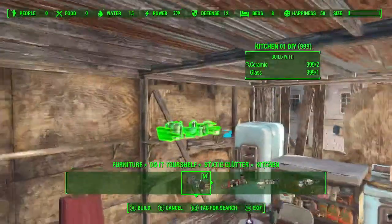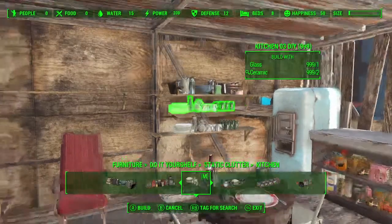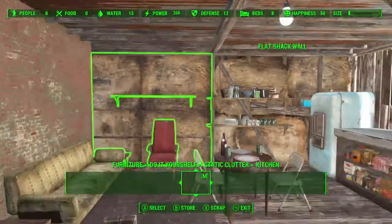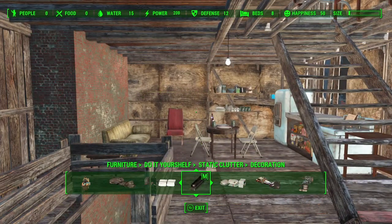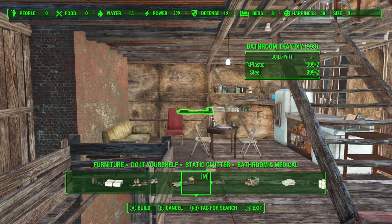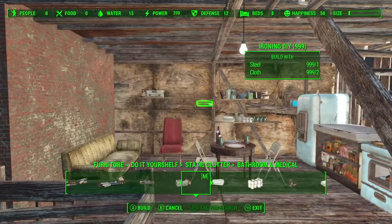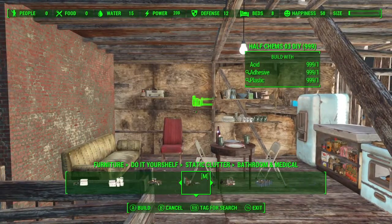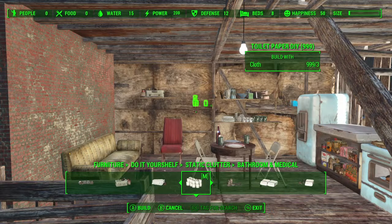Kitchen. Kitchen junk. That's where their glasses go. What do I think they have hanging out up here? Not kitchen stuff. Guns and ammo. I like this half cleaning shelf that I think is here. Oh, you know what? Let me put some stim packs on one side. And then I'm pretty sure there's a half cleaning. Half chems, half chems. I could have sworn there was a half cleaning one.